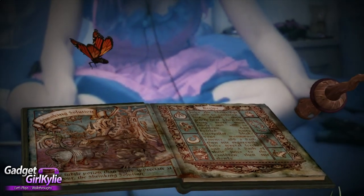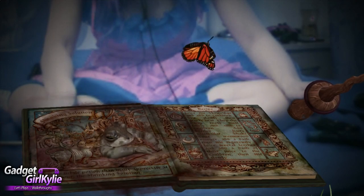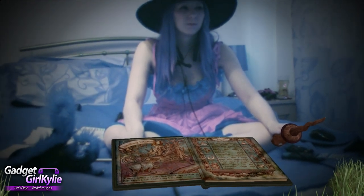Fly away, butterfly, don't get eaten. An amphibian. Keep an eye out for him. Small animals are always useful to the potioneer.